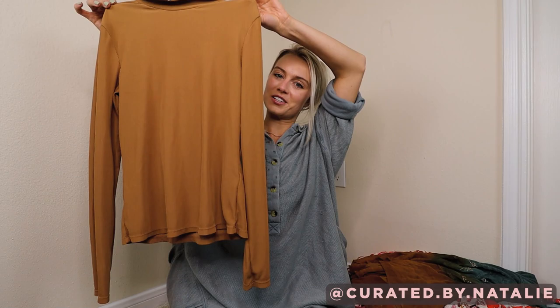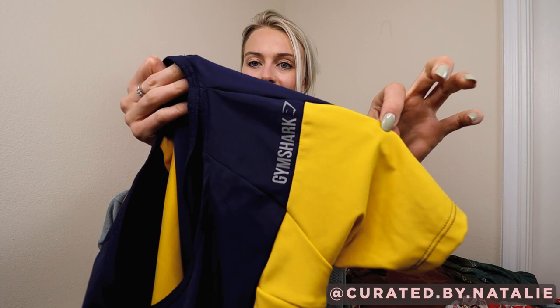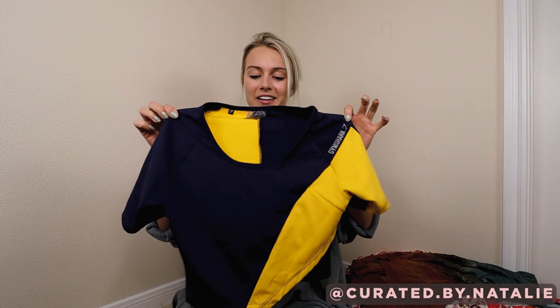I love finding this brand at the bins. Gymshark, here's the side tag. Just a great piece to resell myself for, you know, 25-ish or take into buy-sell trades and it'll sell in like 1 second. Just a little cropped workout top. It is a size small.